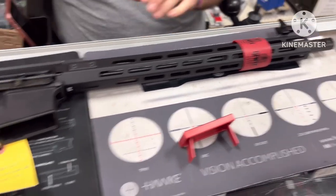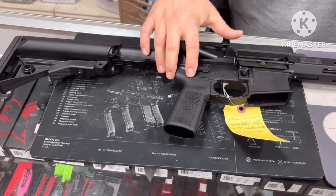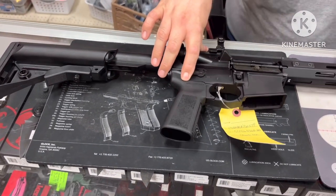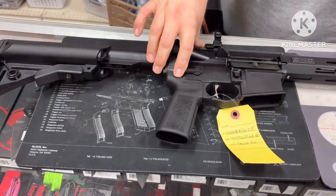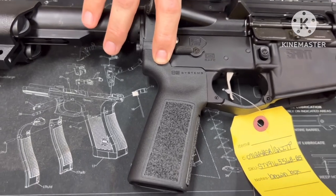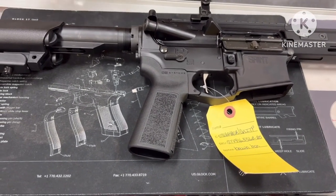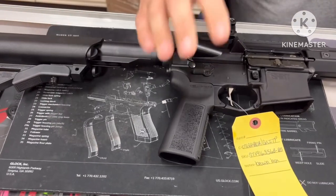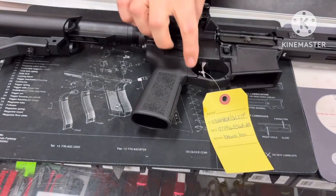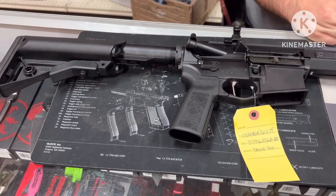The stock, the trigger guard, and the grip are all, as you can see, the B5 Systems. What do they call that? The BCM gunfighter, if I can get all that out, the BCM gunfighter style. But it is a stock. You have the grip here, nice texturing on the sides and the front, and the little trigger guard is also made by BCM, the Gunfighter series.